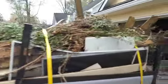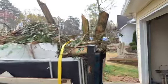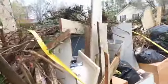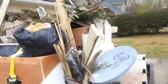All right, so we got the last little bit thrown on there. We had some tree debris that he insisted on throwing on there as well. How many do they? Three? Yep, three. Very good, very money. So we got everything on there and strapped up, and we're about to head out, head to the dump, and get everything unloaded. So we're good to go for today.